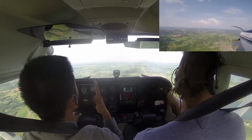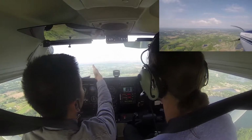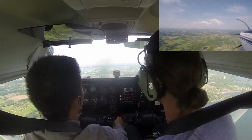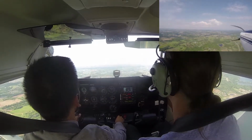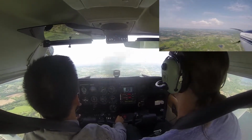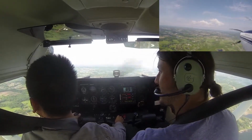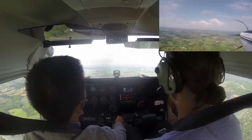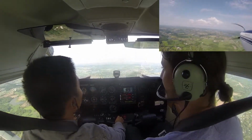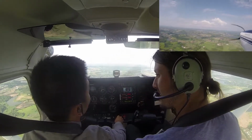Do you see how, if you look forward, we're pointing this way? Or we're actually flying this way? Oh, it's because of the crosswind? Yeah. So that's why it's not a big deal if there's wind, as long as it's not gusty? No, even if it's gusty, if you're up in the air, it doesn't matter. The only time it matters is when you are trying to land or take off.